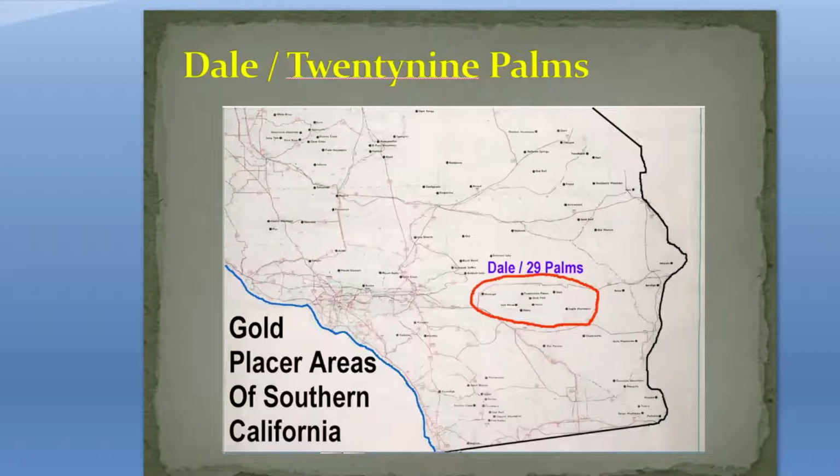Now, the next place we're going to look at is the Dale or 29 Palms area. This is an extensive area of gold mines and prospects that are east of San Bernardino and kind of west of Joshua Tree National Monument. There's a lot of hard rock mining out here, and this is principally a hard rock mining area, although I know people who have gone out with dry washers and done real well. But there's also potential for metal detecting. I know people who have found some very, very substantial amounts of gold in this area.